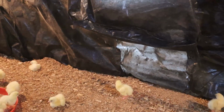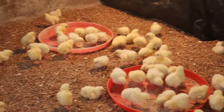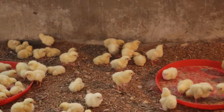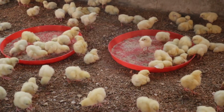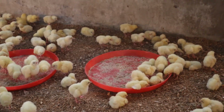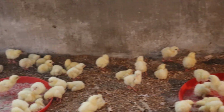Then you don't have to leave them. Make sure you spend quality time in the brooder house to observe them very well. At intervals of 1 hour, make sure you are checking these chicks and the temperature. Then you have to maintain proper heat, light, and air. Heat, light, and air are like the medicine for healthy chicks.